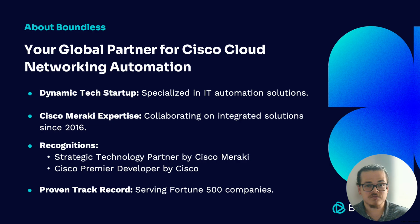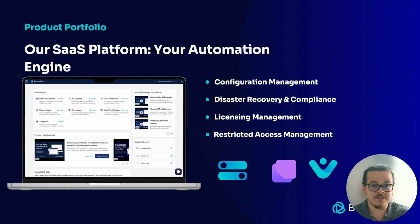What's particularly impressive is their track record of serving Fortune 500 companies, demonstrating their ability to handle enterprise scale deployments, including companies such as IHG, Gap, Estee Lauder, Foot Locker, and Domino's. Boundless offers a comprehensive SaaS platform that serves as a powerful automation engine for Cisco Meraki networks. The solution suite covers four critical areas: configuration management, disaster recovery and compliance, license management, and restricted access management. Each of these components addresses specific pain points that many of our enterprise customers face daily.